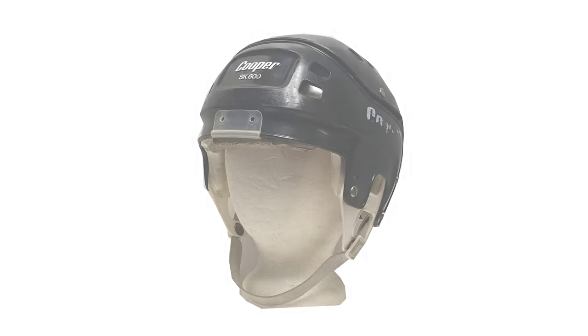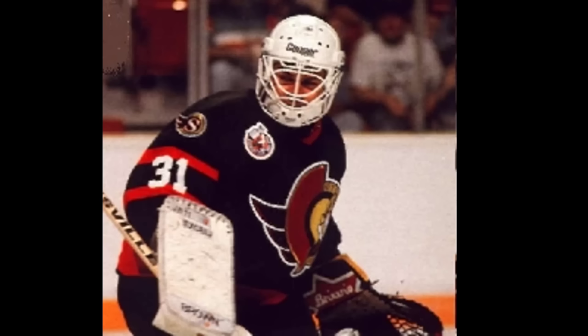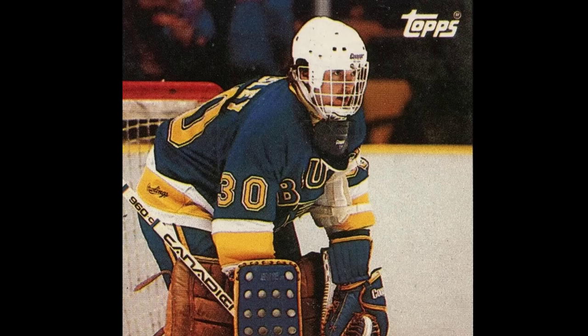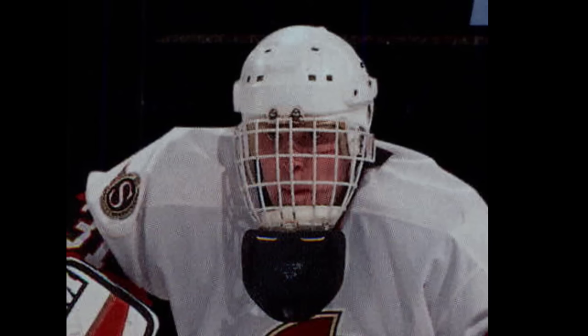But the ultimate helmet for goalies that chose to wear a helmet-cage combo proved to be the Cooper SK2000. The most popular mask to be paired with the SK2000 was the Cooper HM30. Many goalies wore this exact setup, but there were some other combinations. Some paired it with the HM50 grid-style mask, like John Van Beesbrouck, Dominik Hasek, and Martin Prusek.